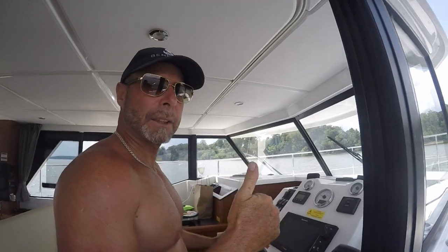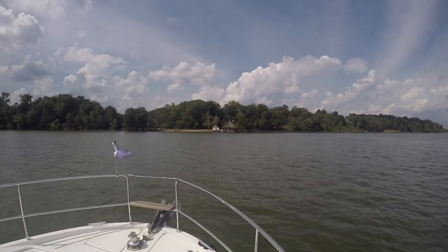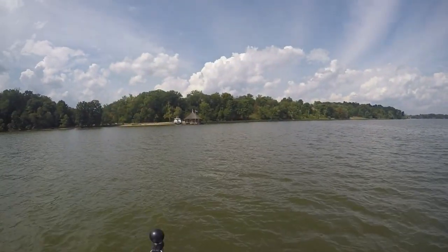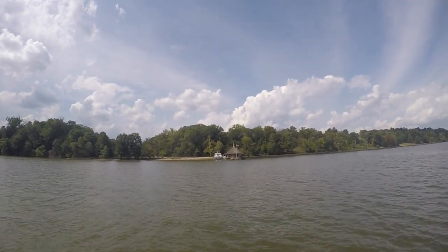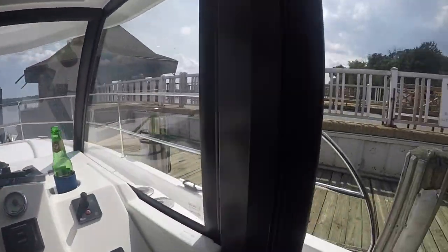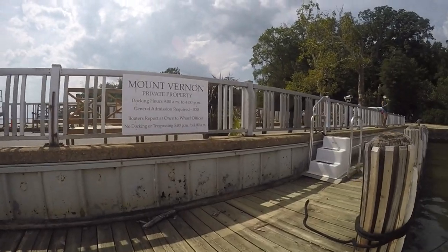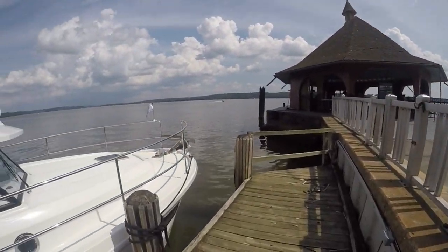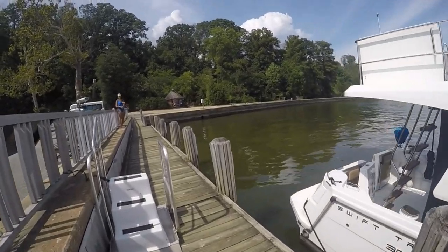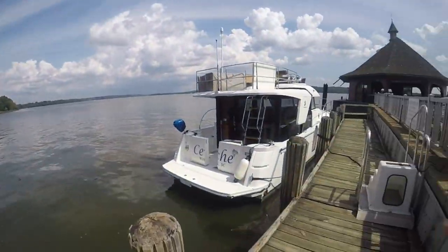We made it, baby! We made it to the pier, Mount Vernon. Ceviche. So we made it to Mount Vernon, to the pier. All right, baby, let's do it. So this is the pier. You can fit a couple of big boats, three smaller boats. Pretty nice, pretty deep, at least 6 feet to 12 feet. All right, baby? There you go, good job, Ceviche.